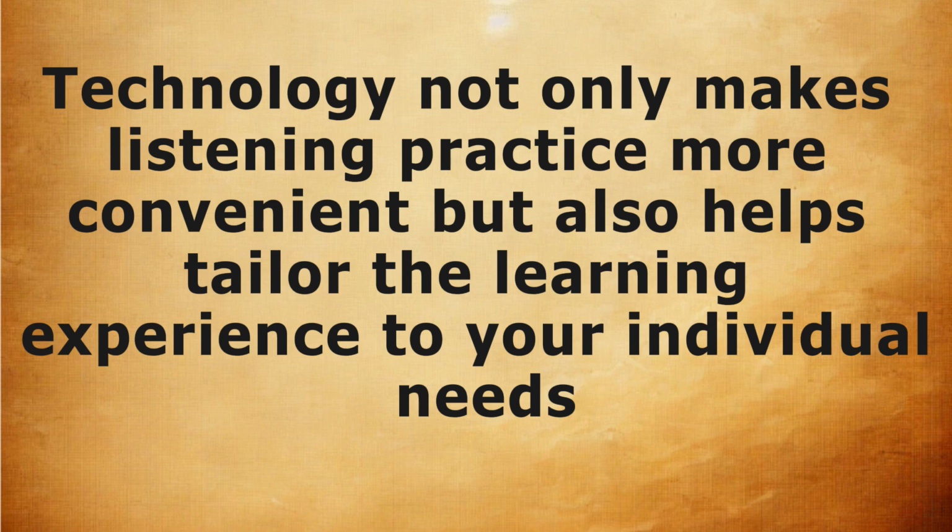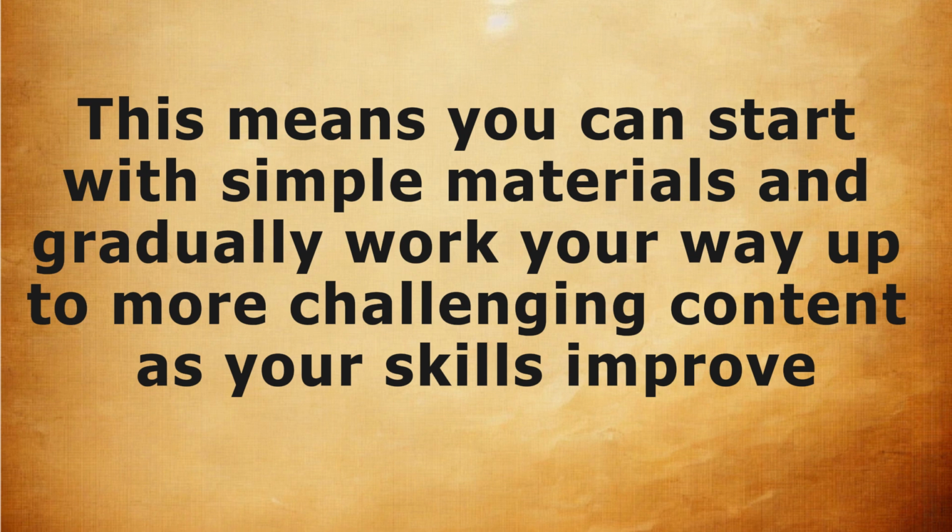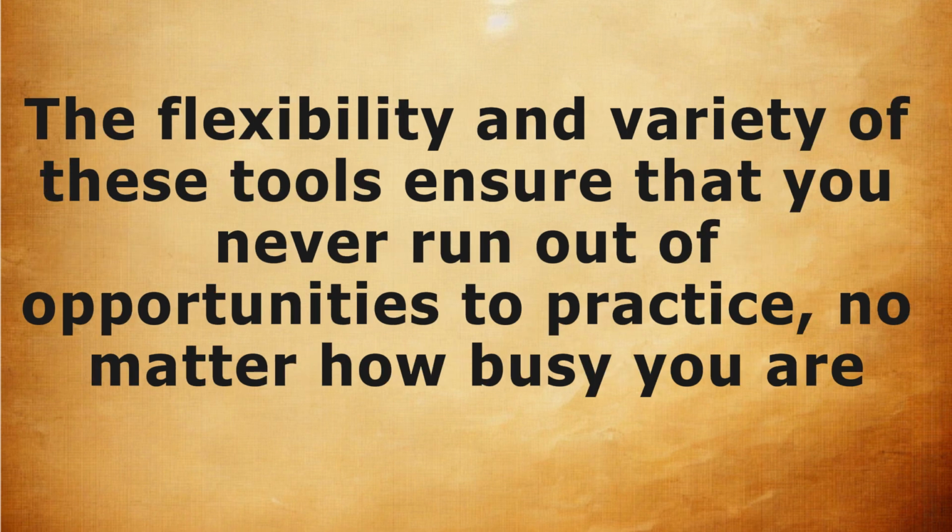Technology not only makes listening practice more convenient, but also helps tailor the learning experience to your individual needs. With personalized learning paths, progress tracking, and adaptive exercises, many digital resources adjust the difficulty level based on your performance. This means you can start with simple materials and gradually work your way up to more challenging content as your skills improve. The flexibility and variety of these tools ensure that you never run out of opportunities to practice, no matter how busy you are.